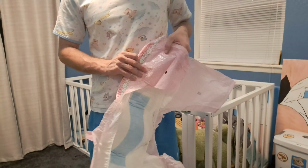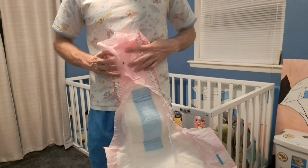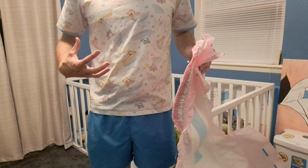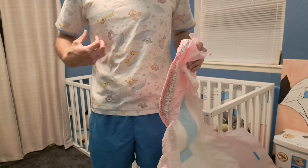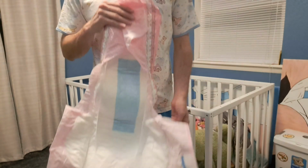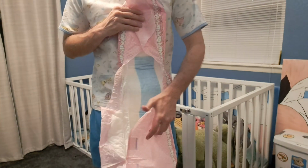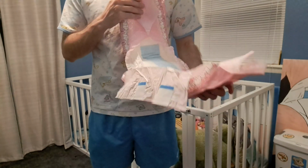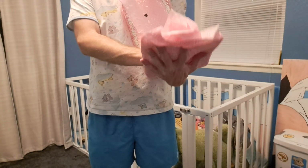Me, I have urinary retention, and when my bladder releases, it's normally a very, very full bladder. I have a large bladder, and it's just floodgates open, everything gets dumped out into my diaper. So my diapers need to absorb a lot of liquid really fast, and these do that. So I really like these diapers for that reason.